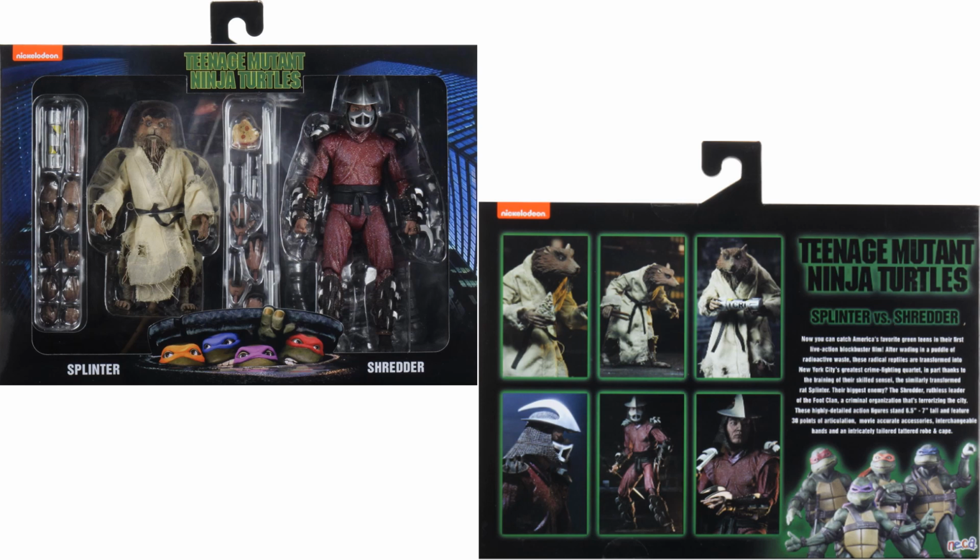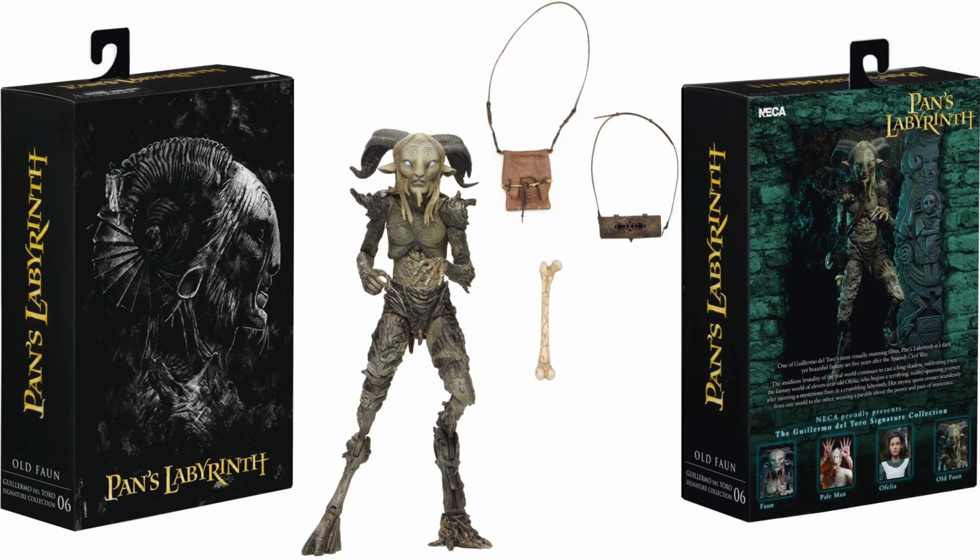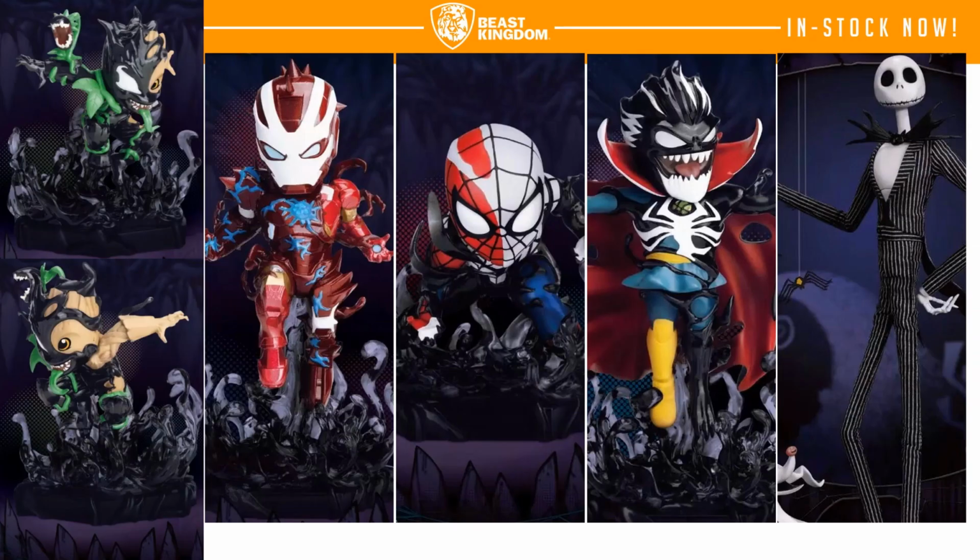Next, we have the in-package Walmart exclusive 2-pack with Splinter and Shredder for the movie Turtles. Hadn't seen this in package yet. And then from NECA, we finally have the final packaging for the Pan's Labyrinth, the old Fawn figure. Beast Kingdom US gave us a Venomized mini eggs of Nightmare Before Christmas and more. So there's your mini eggs of the Groot, Iron Man, Spider-Man, and Doctor Strange with them Venomized.